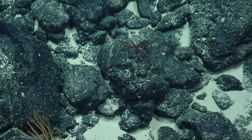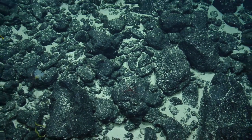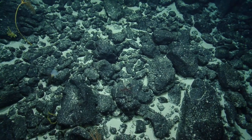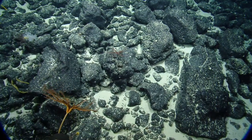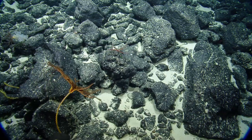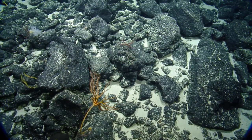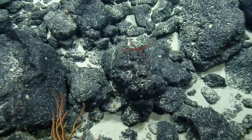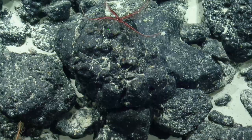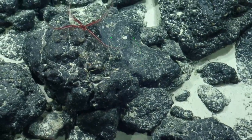Is that a four-armed brisingid? Too late. It's gone. Apparently zooms aren't precious either. Brisingid and Faraday and some more plexorids. Can you zoom on that, Dave? Oh, it's okay. I'm not a zoomer.